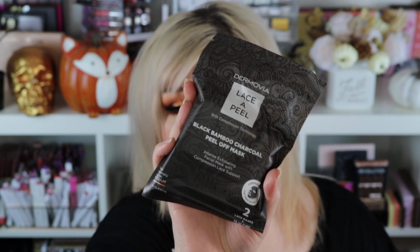This retails for $30. $30. I personally would never spend $30 on a one-time use mask. That seems crazy. I'm really excited to try it because, again, that's not something that I would normally spend my money on, especially right now. Maybe if I had a bunch of money to, even when I had extra money, I probably wouldn't have spent $30 on a peel-off mask or any mask, one-time use mask ever. So I'm having pretty high hopes for this because it does have a really hefty price tag, but I guess we will see. But I'm excited to try it.